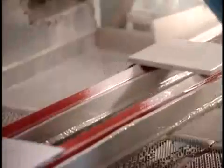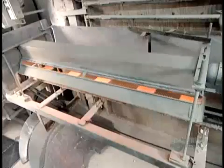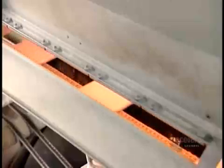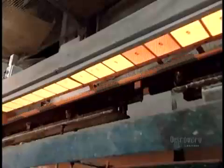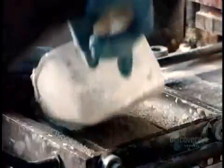The painting process resembles an automatic car wash. The tiles travel through 4 spray zones, each of which applies a thin coat of paint. Then they pass under powerful heating elements, which dry the paint in mere seconds. All that's left is to bake the tiles, which we'll see shortly.